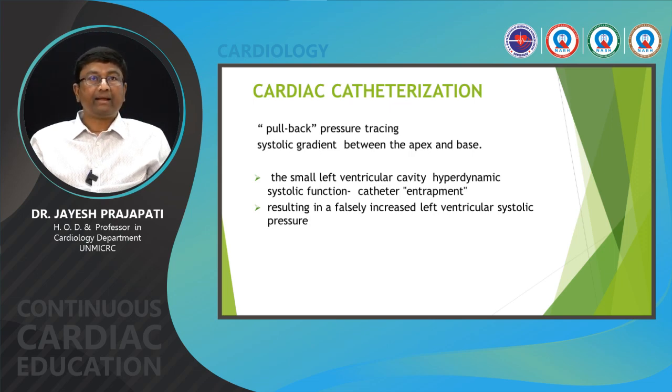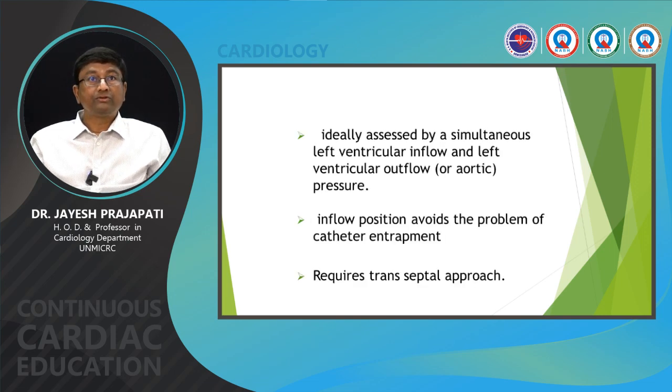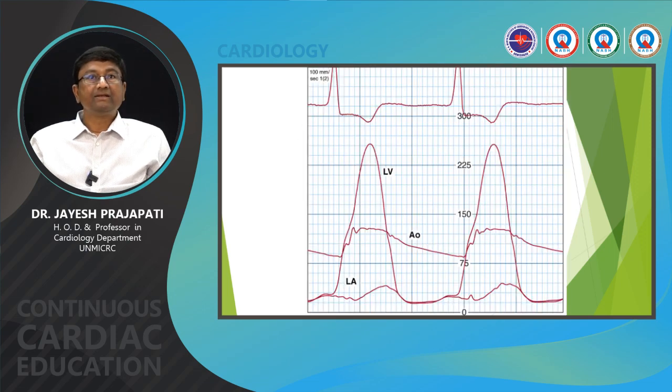Ideally the measurement should be done by doing a septal puncture, going into the LV with one catheter and another catheter into the LVOT. The direct approach can also be done, but it is very cumbersome. One thing is that we have to see the pullback gradient from LV apex to LVOT to the aorta. That is how we can find where the gradient is, so we can separate whether it is a subvalvular obstruction like HOCM, valvular obstruction, or supravalvular aortic stenosis.